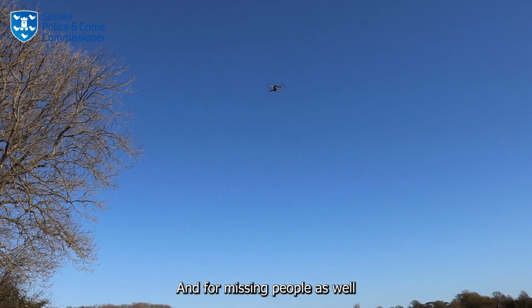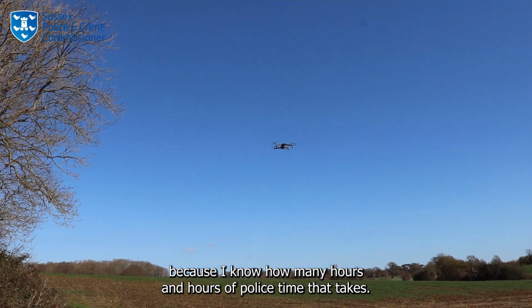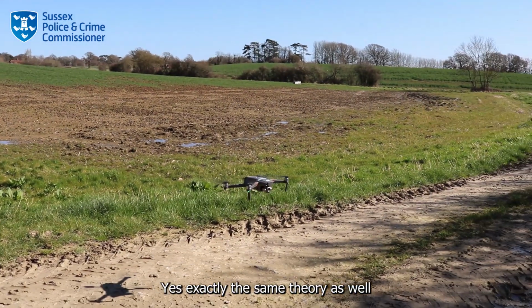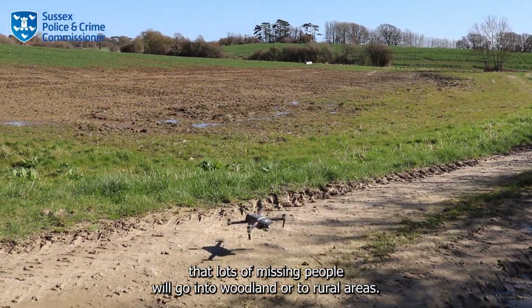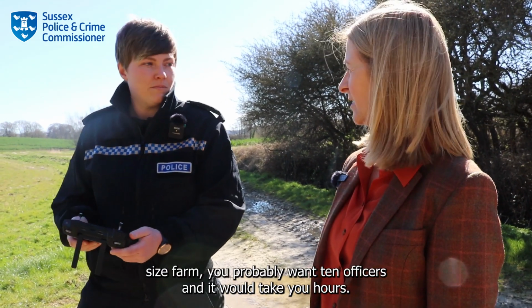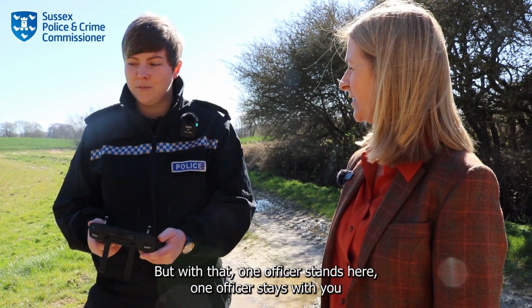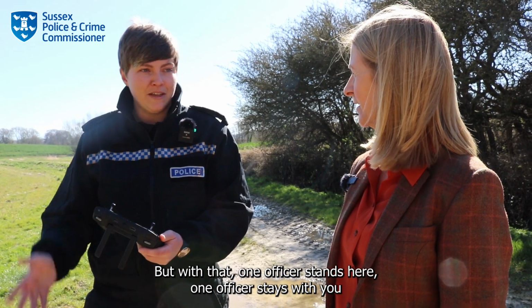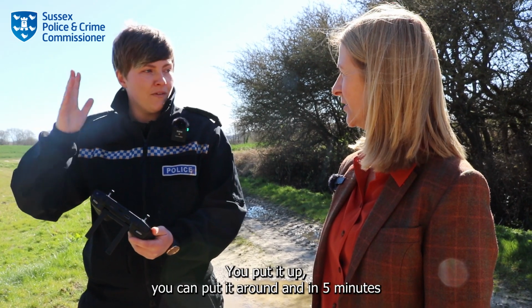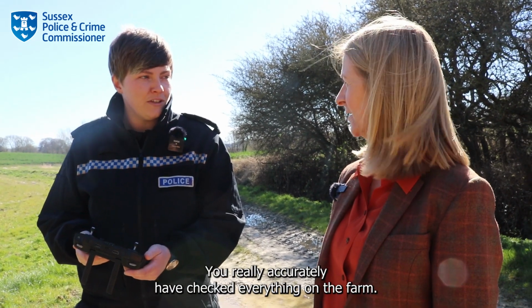And for missing people as well, because I know how many hours and hours of police time that takes up. Exactly the same theory as well, that lots of our missing people will go into woodland or rural areas. And to cover this sort of size farm, you probably want 10 officers and it would take you hours. But with that, one officer stands here, one officer stays with you just to make sure everything's in order on the radio. You put it up, you can put it round, and in 5 minutes you've really accurately checked everything on the farm. So really helpful.